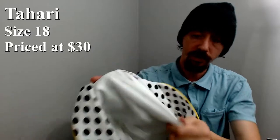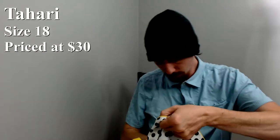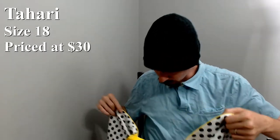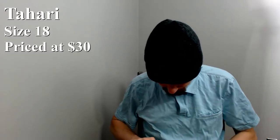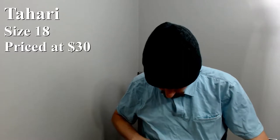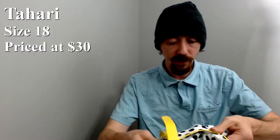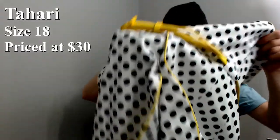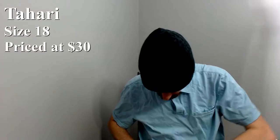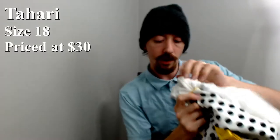I'm feeling in here. This is a really nice lining. I wonder if I can see the material. Oh, I just unbuttoned it. Whoops. So the buttons actually don't go through. They're just snap buttons. That's not something you see on coats very often. Or, it probably is.